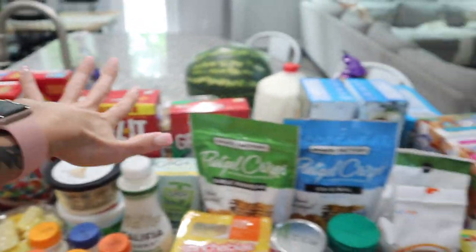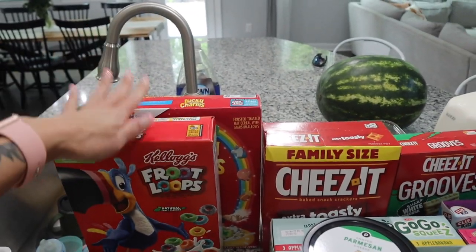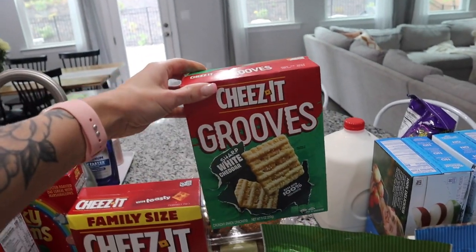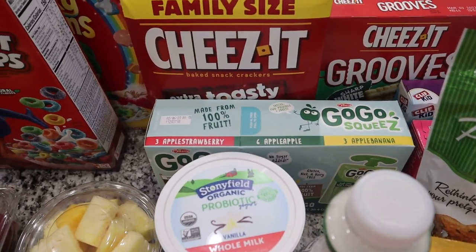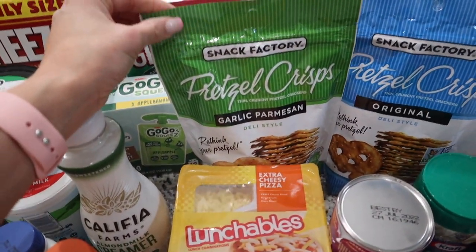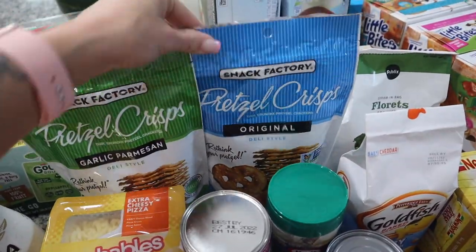Now getting into all the snacks that the kids love. I got some, well, not necessarily a snack, but we needed to get a couple more cereals. So we got Lucky Charms and Fruit Loops, Cheez-Its, the Grooves Cheez-Its. This is the sharp white cheddar flavor. Some applesauce pouches, apple strawberry, apple apple, and apple banana. Got some pretzel crisps. These are really good with hummus. Nolan especially loves the garlic parmesan one. So I also got an original.